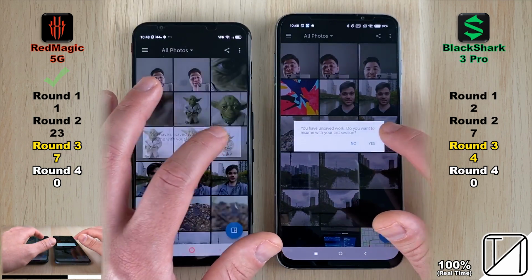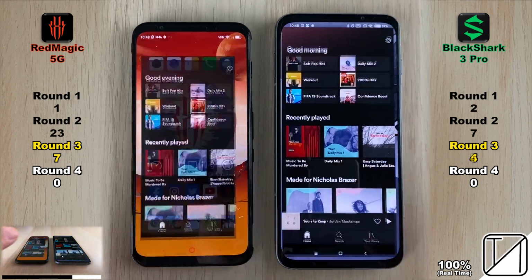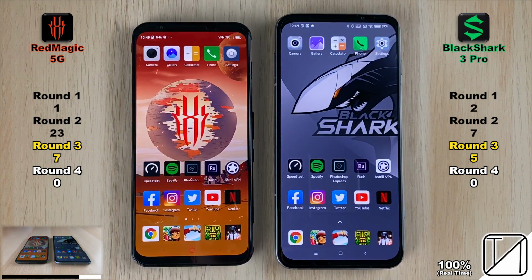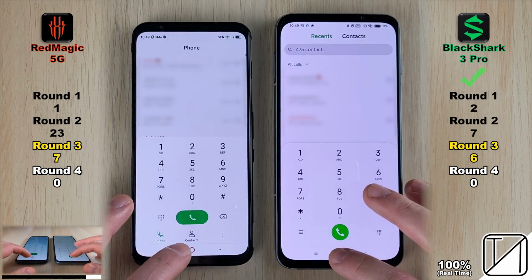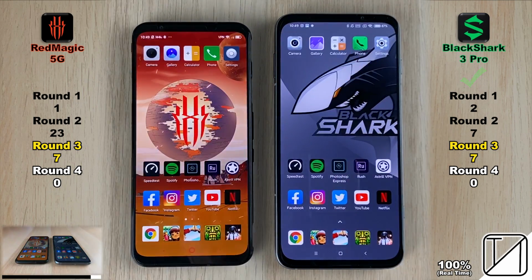And just before we get into round 4, just to let you guys know, we are running 8 gigs of RAM on both of these devices. I usually purchase the 8 gig of RAM versions of these phones, of all phones actually. I try get them if I can, because the speed between 8 and 12 gigs of RAM is absolutely nothing. The speed of the RAM on both of these phones is LPDDR5, and that is what matters, not the actual size of the RAM over here.